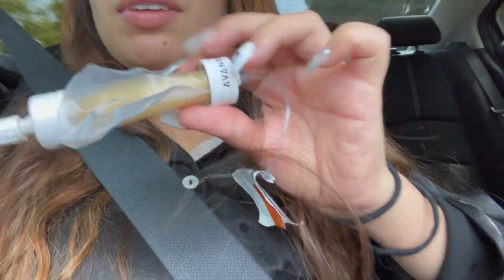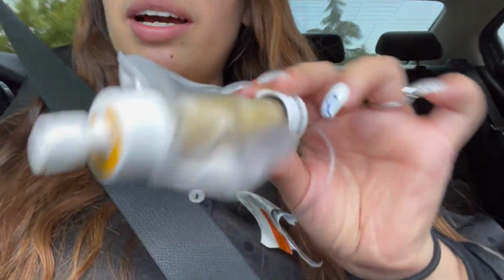So see, compared to the other day, it was super full. Now it's empty. I feel really tired this time. This chemo, I'm just falling asleep.